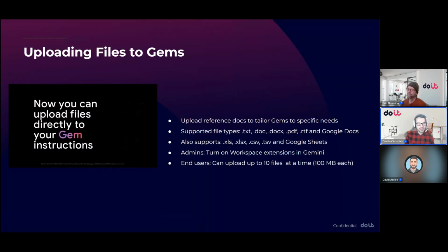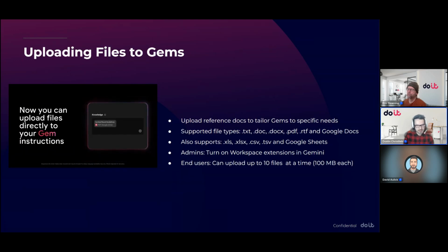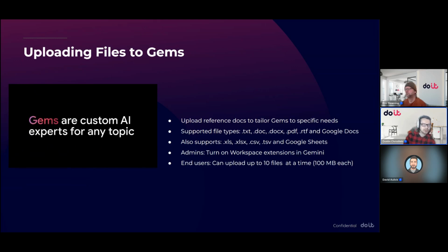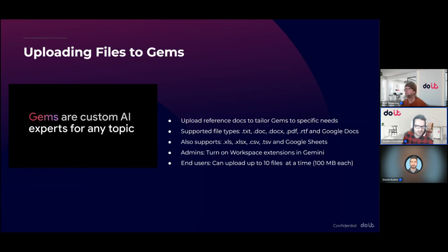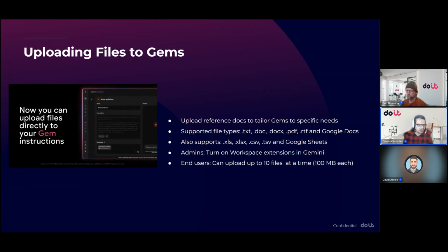We can now upload files into Gemini Gems. What this does is create a custom GPT inside of Gemini, and you're able to upload text files, PDFs, and Google Docs. And also you're able to upload data sheets like CSVs or Excel files. And you're able to reference those files when you're chatting with your Gemini Gems.